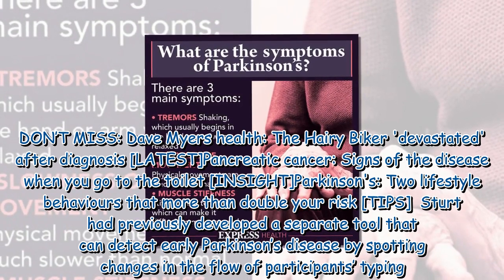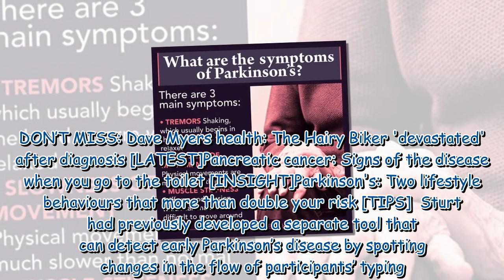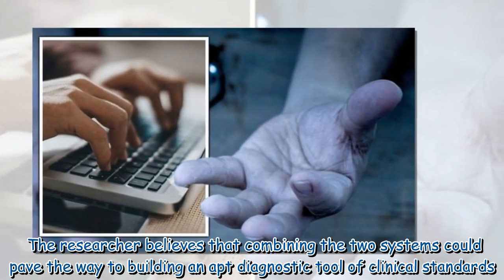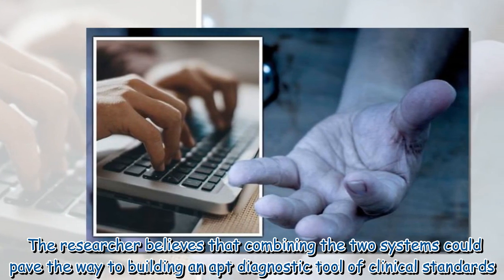Sturt had previously developed a separate tool that can detect early Parkinson's disease by spotting changes in the flow of participants' typing. The researcher believes that combining the 2 systems could pave the way to building an apt diagnostic tool of clinical standards.